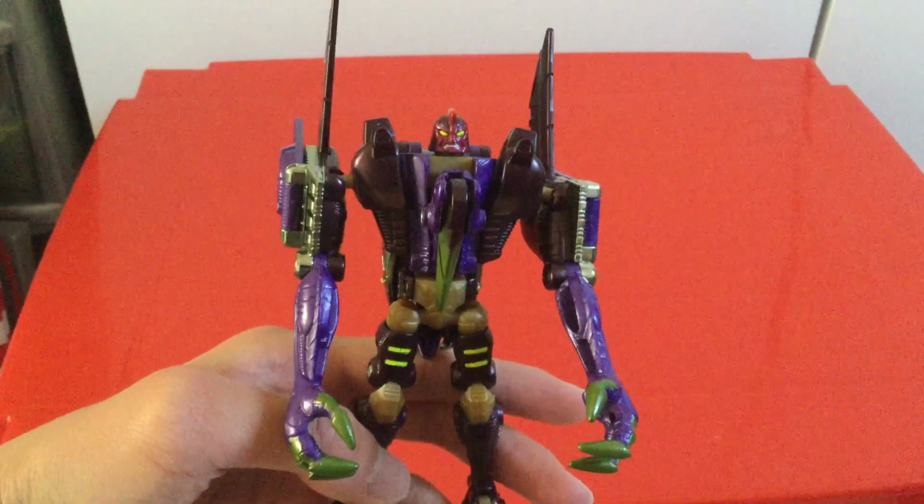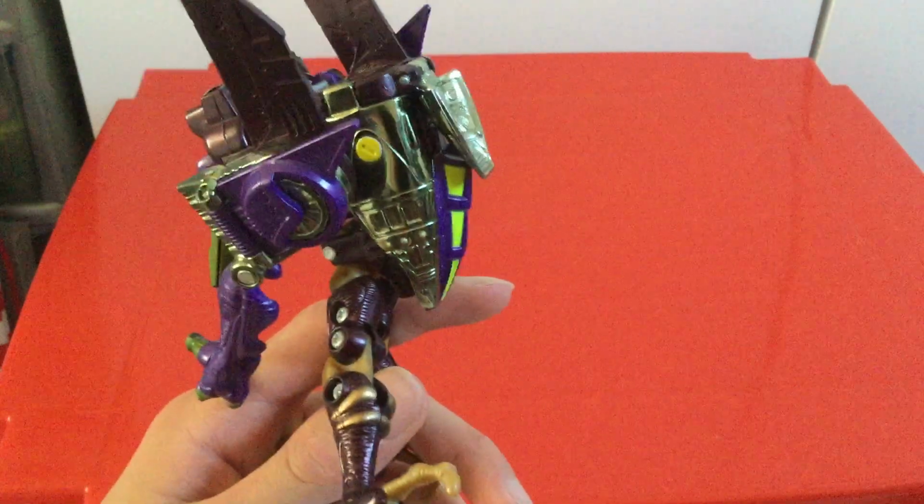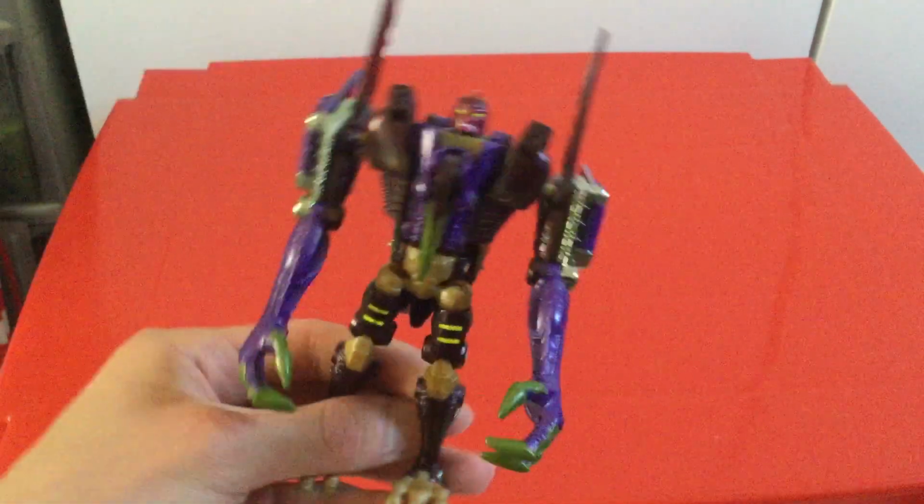And I also picked up within the box Transmetal Pterosaur, which is quite cool because I literally saw a review on him, and the chrome is quite good as well. I don't know if it's supposed to be green or if that's discoloured or not, but either way I'm happy with it because he looks quite good. He's in quite good condition.